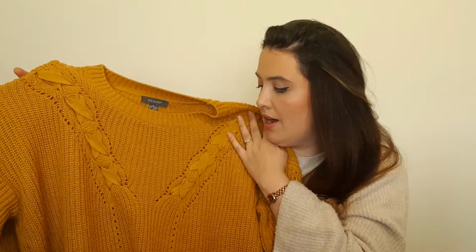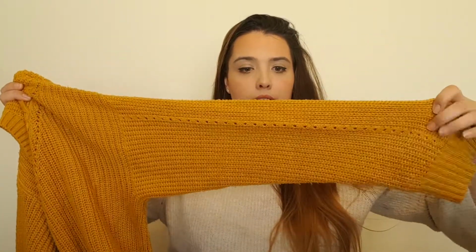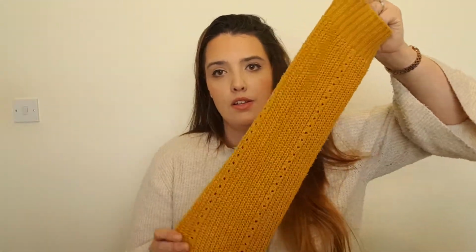It's a size extra large from Primark, and it's really big on me, and I'm obviously plus size. So it just looks like this, and it's got the really nice detailing down, and again it goes with everything. I absolutely love it. And this was £10 from Primark, and the sleeves are just super baggy long sleeves, and it's got, I don't know if you'll be able to see, the pattern down the sleeve as well. And I think for £10 you just can't go wrong.